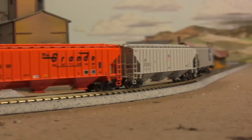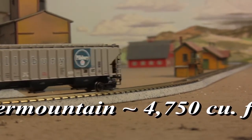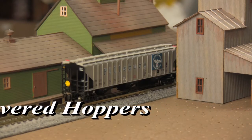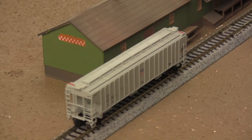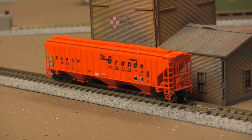And finishing off our N-scale selections this month, Intermountain is out with 3-bay rib-side covered hoppers. Commonly found on unit trains running between the Midwest and coastal points of export, these miniatures feature brake piping, full topside and underbody detail, and NMRA compliant wheels.